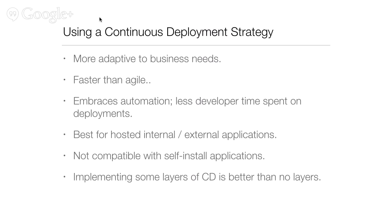But my opinion is that's not even fast enough. In this day and age, business needs change on a daily basis, no matter where you're at, whether you're at a startup or at an established company. As developers, you need to be more reactive and adaptive to how a business functions. So continuous deployment is really key with that because it decouples your deployments and your releases from any cycle.